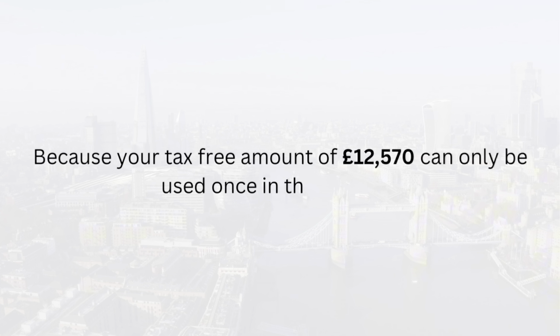If this change happens partway through the year, you may not pay all the tax due in that year, in which case HMRC will adjust your next year's tax code accordingly.